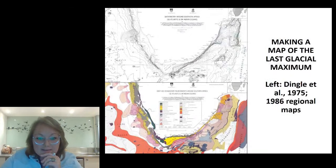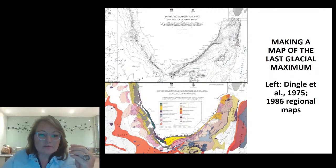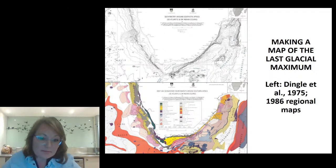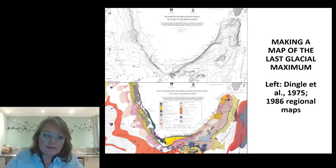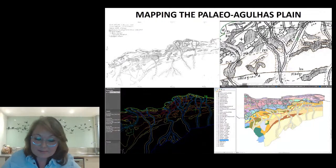So pulling together all these data, as well as older data, because we always rely on existing data when you do anything. To acknowledge Professor Dingle and his team, Dr. John Rogers and his teams, in the 70s and 80s, there was the first offshore mapping program, and they produced bathymetric, sedimentological, and some geological maps of the continental shelf and offshore area. So taking these data, as well as our newer data, where we had higher resolution where possible, I ended up going back to older techniques because doing this in GIS got very complicated. And in the end, everything was spatially referenced.